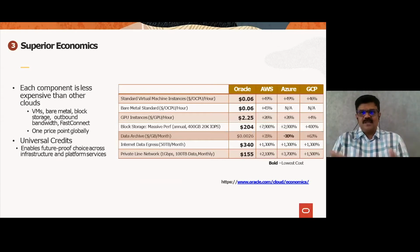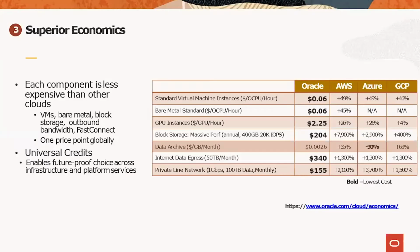It's common sense, right? If you can do more work using the same infrastructure much faster, you obviously pay less because you're using pay-as-you-go, right? And if you look at this slide, our economics are amazingly superior. Not only are we giving you better performance, but much, much more cost-effective infrastructure. So if you look at this, apart from maybe one of them, which is the data archive, we score better than both the leading cloud vendors in terms of economics.